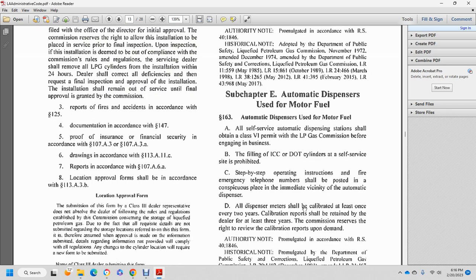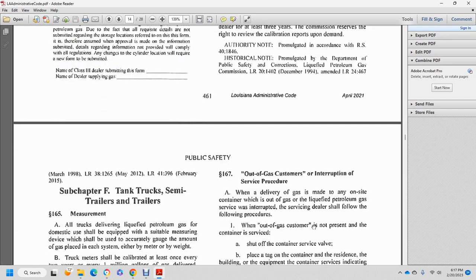All of the dispensing measures should be calibrated at least once every 2 years. The calibration report shall be retained by the dealer at least 3 years. Commission reserve the right to review the calibration reports upon demand.